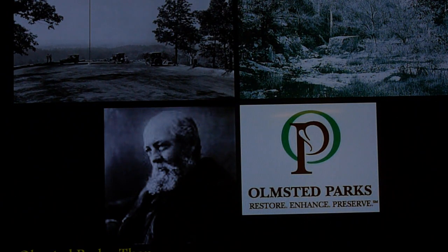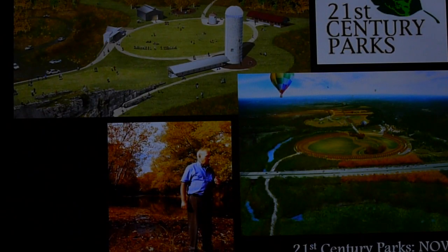We have our Olmsted Parks, which were developed in the late 1800s, early 1900s. That was then. Today, we have what's called 21st Century Parks, or the Parklands at Floyd's Fork. And it's just a beautiful Parklands that they built. It's out past the Gene Snyder Freeway between Shelbyville Road and Bardstown Road. It stretches 20 miles.